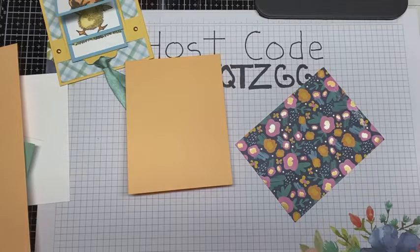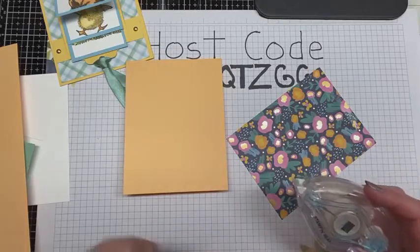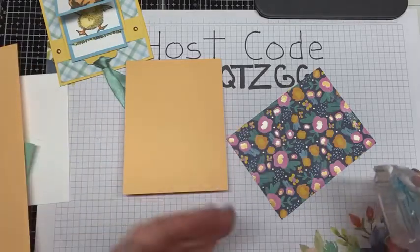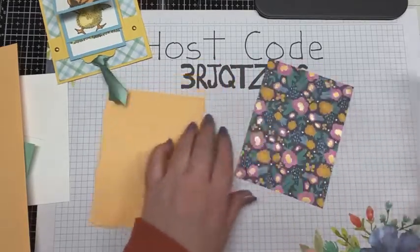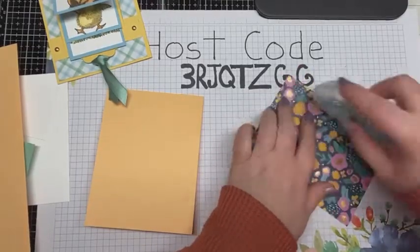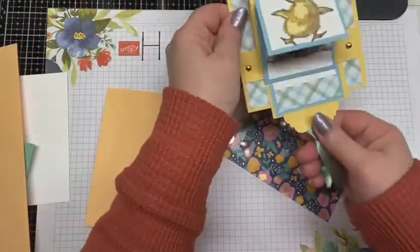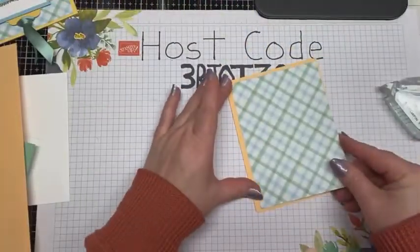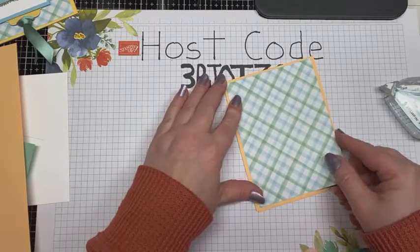So with your paper, you're going to need your Stampin' Seal, and you're also going to need either your Tear & Tape or your Stampin' Seal Plus. You can use the liquid glue, but because I'm doing it with you guys on camera, you're going to need time for that liquid glue to dry. So if you do use a liquid glue, just know that you can't play with the little mechanism until that is really dry. So I'm not going to use my liquid glue because of that. But this is just going to layer on the front. It's 5 1/4 by 4 normal size paper.